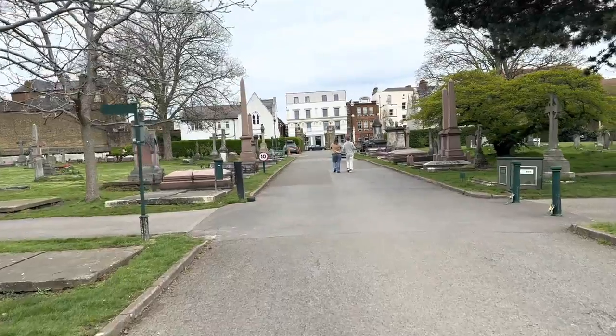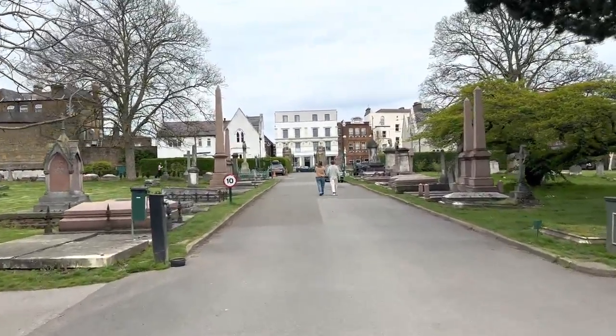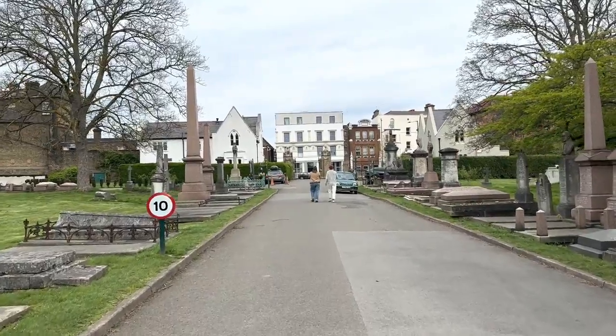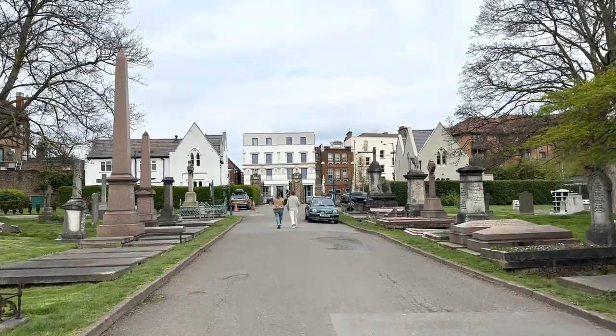Okay, so continue by going out the same gates that came in. Just ahead there, take a left-hand turn, and we're going to head off towards Queen's Park. Another of London's parks. It's one I've never been to before, or at least I can't remember going there before.